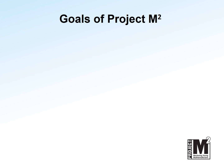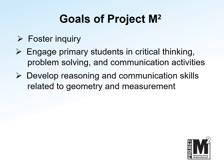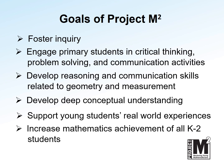When the authors developed the program, they set out to meet several goals. The goals of Project M Squared are to foster inquiry, to engage primary students in critical thinking, problem solving, and communication activities, to develop reasoning and communication skills related to geometry and measurement, to develop a deep conceptual understanding, to support young students' real-world experiences, and to increase mathematics achievement of all kindergarten through grade 2 students. This program meets and exceeds these goals.